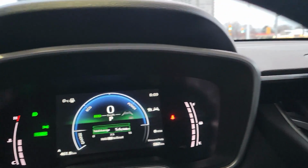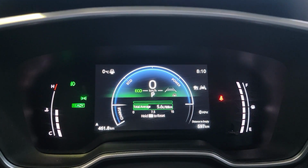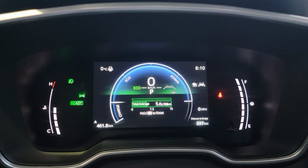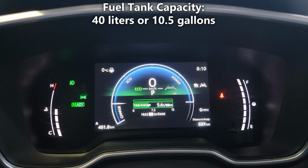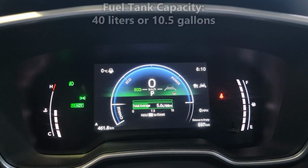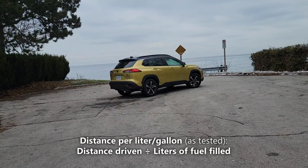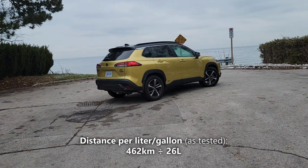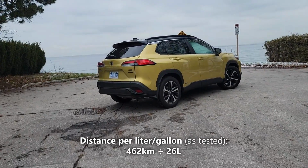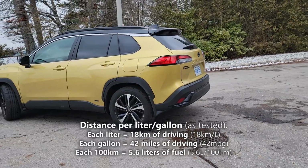As you just saw, we spent $37 to fill up 26 liters of fuel at a fuel cost of $1.42 per liter. Also worth noting is the Corolla Cross Hybrid's fuel tank capacity is 40 liters, or 10.5 gallons. First, let's calculate our distance per liter, and we'll do that by taking our distance driven and dividing it by the number of liters we filled up. So, 462 kilometers divided by 26 liters gives us 18 kilometers per liter, or 42 miles per gallon.